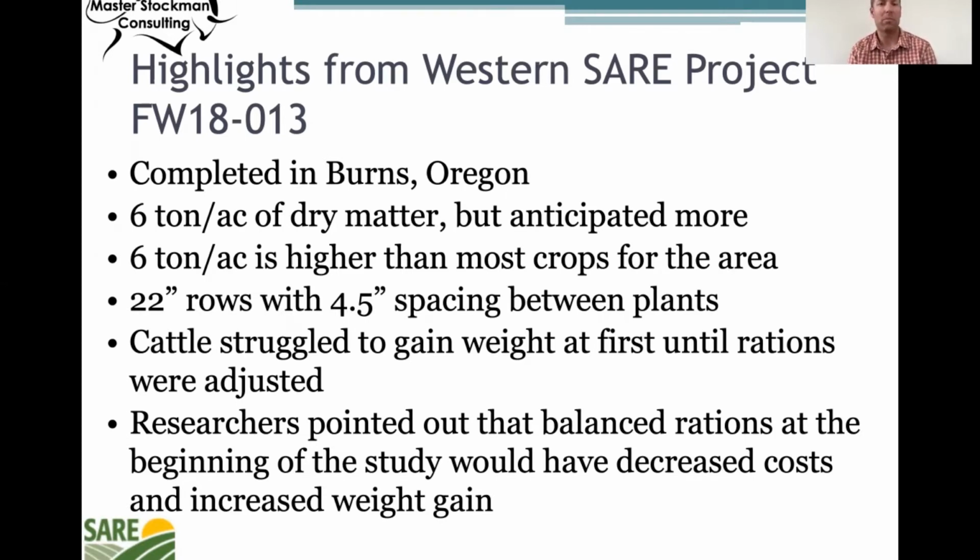Here we've got a crop that we can put into the ground. Potentially we're able to just graze it in the ground where it's at. We may not have to harvest or lift it out of the ground. So this is something that would be really great to have to increase production for that area.